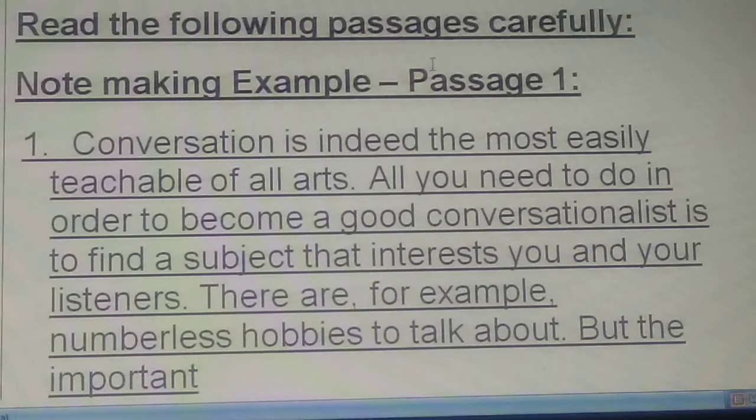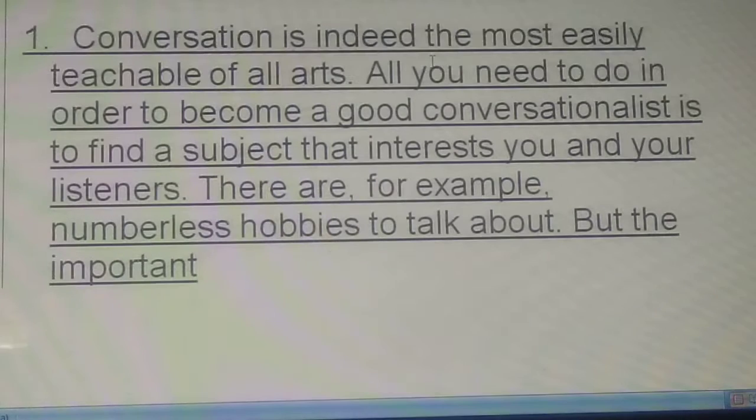This is the first passage. Read it. What is it about? Read this passage, children.